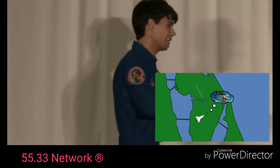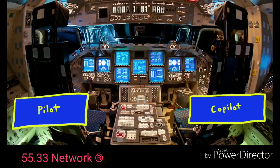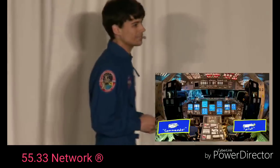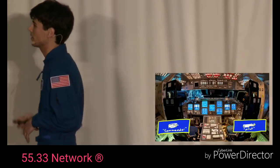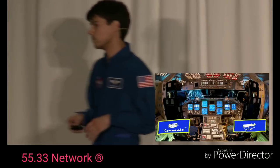Side note, no shuttle pilot wants to be called a co-pilot. That's just insulting. So in the left seat, we've got the commander, who does the flying. And in the right seat, we've got the pilot, not flying. I'm not totally convinced that NASA doesn't just do this to confuse the media, because it works really well.